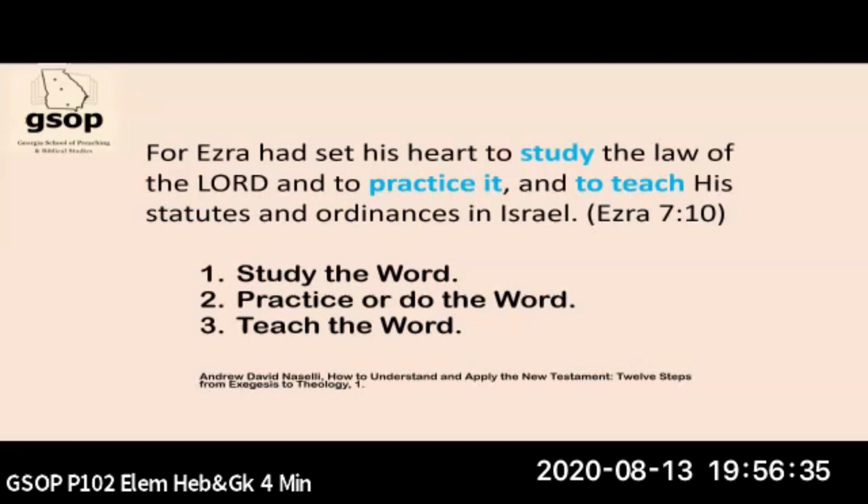It sounds very simple to study, to do, and to teach, but study is hard work. Doing is application. Teaching is passing it on to others so that they can do the same. When a young lady who's deeply in love with her fiancé receives a letter from him, she reads it very carefully and over and over. She wants to understand what her fiancé said and meant. It has meaning in her heart. When we get the Word of God, it should have meaning in our heart, and we should read it very carefully with purpose. An exegete is going to take the time to do that.